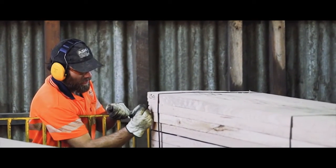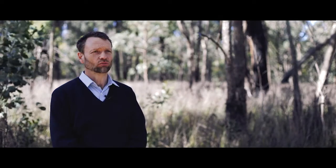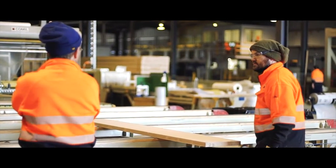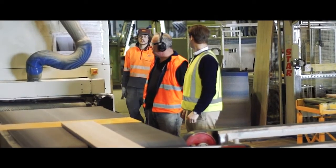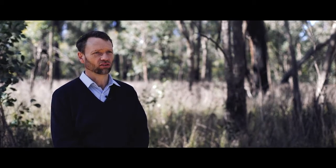By making the final boards after it's been dried, it means that process, which is called straight line edge, guarantees the straightness of the board. This means our customers and our manufacturing departments get the best recovery because they're using straight timber.